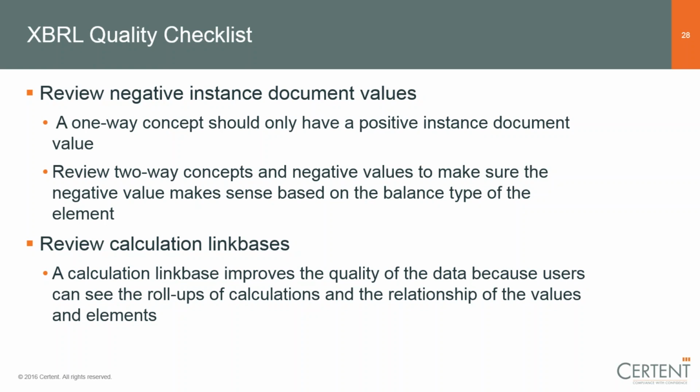Now with that, we have a total of proceeds from and repayments of long-term debt. That's going to be your two-way element. That can be associated with a positive or a negative value because when that's applied, the positive values are going to be the proceeds and all the negative values are going to be the repayments. So you should see the correct instance document values based upon whichever value is positive or negative using that two-way concept. That's very important because you want to make sure that all these negative instance document values are correctly associated with the two-way concept type of elements.